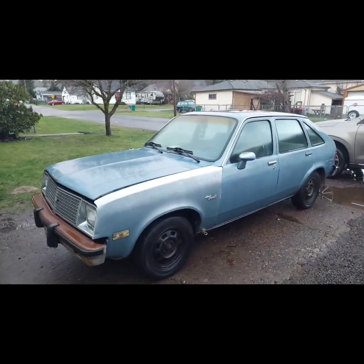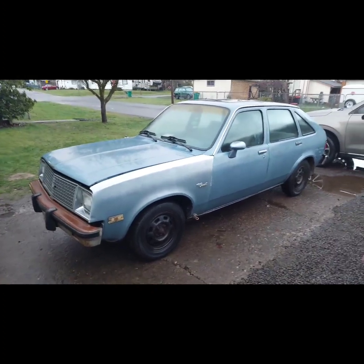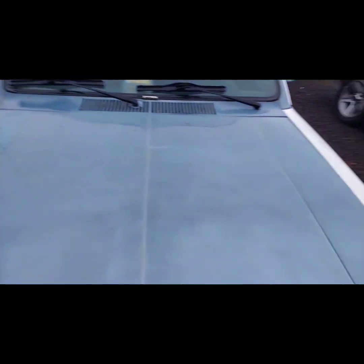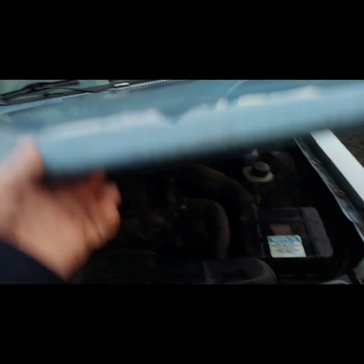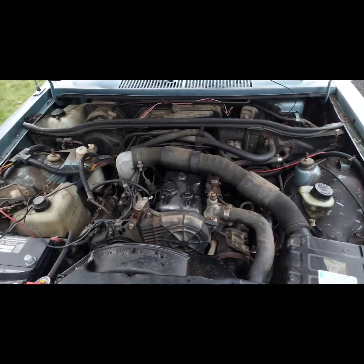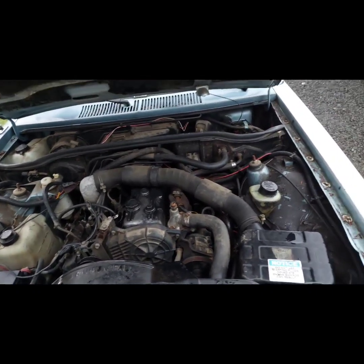Here she is in all of her glory. 1982 Chevy Chevette. And what's cool is that we have ourselves another diesel. Appears to be about 108,000 miles. She's greasy, but she is a runner.